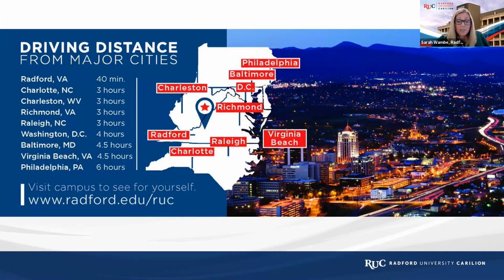The campus itself is located inside of Carillion Community Hospital, located right here behind me. And we're in the heart of downtown Roanoke at the beginning of the Health Sciences and Technology Innovation Corridor, which includes the Fralin Biomedical Research Institute and the Ramp Regional Accelerator. The city of Roanoke provides ample opportunity for arts, music, and recreational activities.